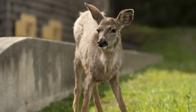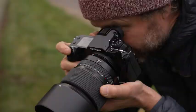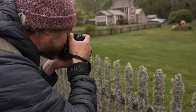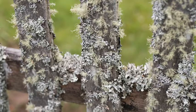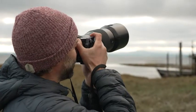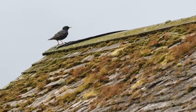Having a lot of resolution is super important. I make large prints and I do a lot of exhibitions and galleries, so details matter. That's why I bought the original Fuji GFX 50S. And now seeing a more compact version and 100 megapixels is pretty amazing.